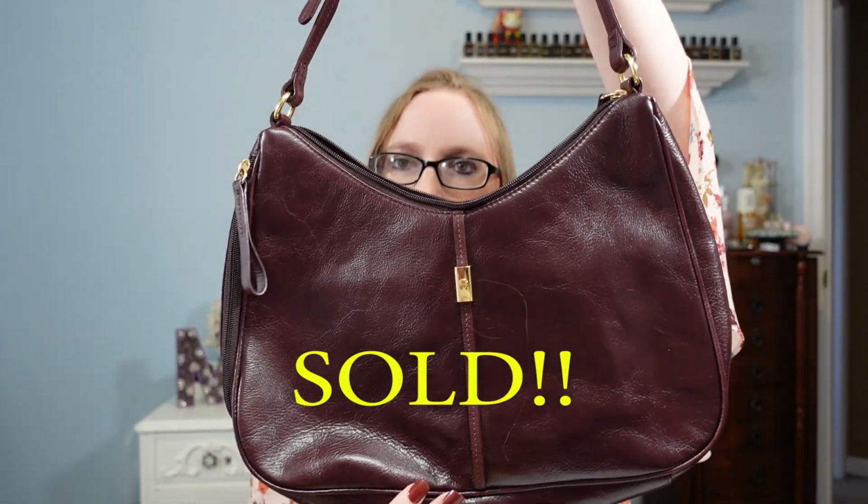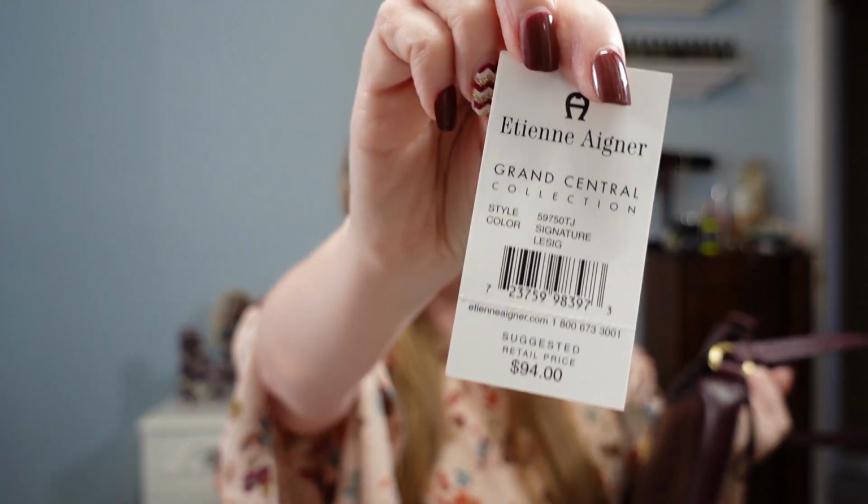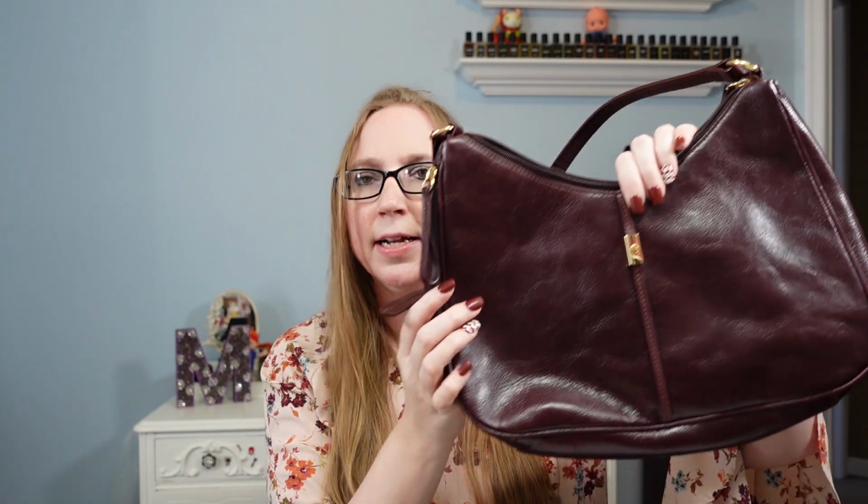I did grab this Etienne Aigner purse. This is just a burgundy leather bag. It's in beautiful condition. One of my hairs is attached to it. Let's take that off because that's pretty gross, Michelle. The inside is really clean, and the original tag was also still in here, and it looks like it retailed for $94. And I listed this as a Buy It Now for $39.99. I like picking up that brand. You guys all know that was my mom's favorite brand.